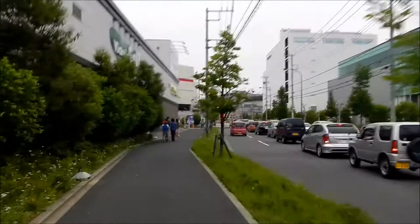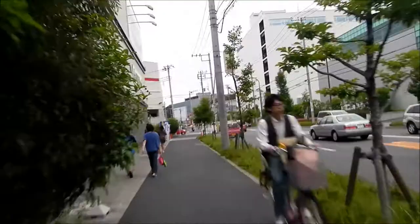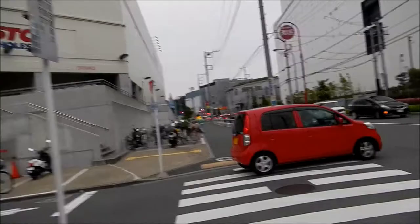Now, this is the street that just cracked me up. It's like America right here. Just Costco, Red Lobster, DIY store. Bunch of stuff, and here comes Costco. So anyway, I'm just riding over here today to print out some pictures.